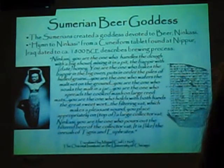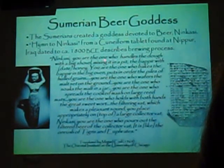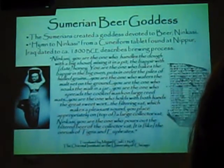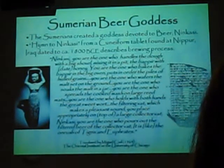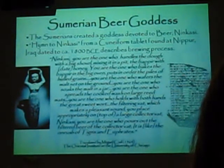In this case, you can see the process. You're the one who handles the dough with a big bread shovel, mixing it in a pit, the bread, with dates and honey. You're the one who bakes the bappir in a big oven, puts in order the piles of cooled grain. So again, this is sort of the process we follow. You're the one who pours the water over the malt and sets it on the ground. You're the one who soaks the malt in a jar. So again, that's ultimately the sugar conversion action.